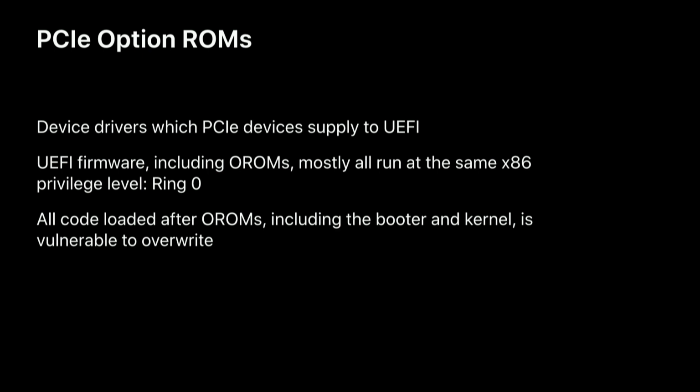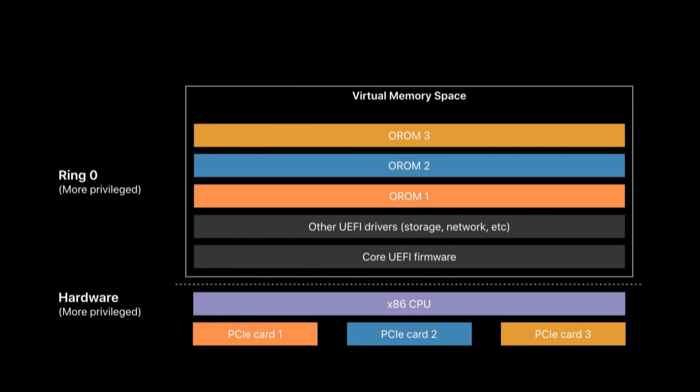Unfortunately, that option ROM runs in ring 0 along with the rest of all of UEFI, which means that any code that runs after this OROM runs, including the booter and the kernel, could be completely compromised by an overwrite. So here's essentially what this looks like. You'll see that everything is in ring 0, sharing one virtual memory space. That means that every one of these option ROMs can go and directly write over core UEFI firmware if necessary.